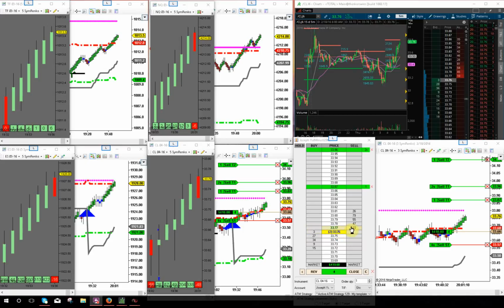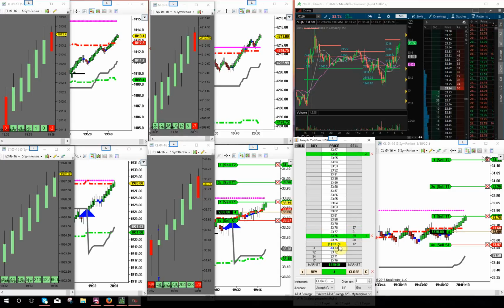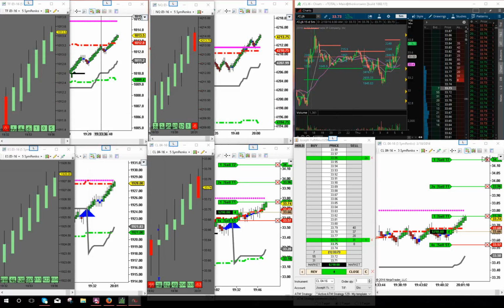But what I would like to see is at least take out one contract for a 10 tick move. That's 11 ticks right there. So 3376 would be 10 ticks. Hopefully this thing has some legs, so we'll see.